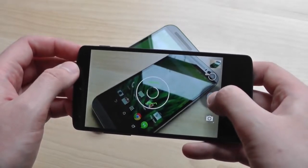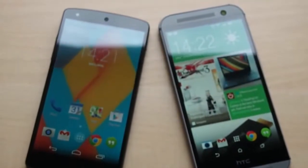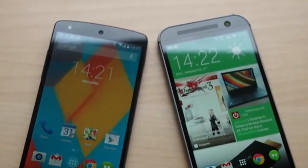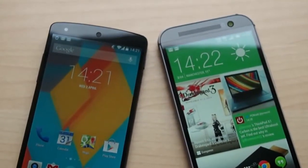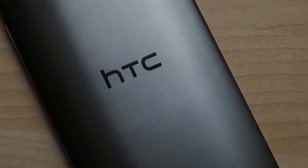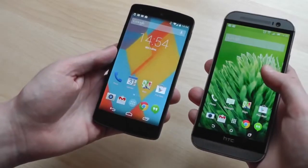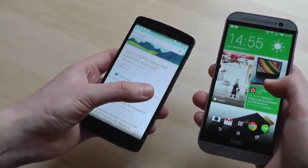So how do these two shape up overall? Well, we have to take into account the fact the HTC One M8 costs almost twice as much as the Nexus 5 from the Play Store. And it really comes down to the question of quality versus value. Right now, there are a few phones out there that can challenge the M8 on build quality, speed, and software experience, and even with its slightly wonky camera, it's an excellent buy at the high end.